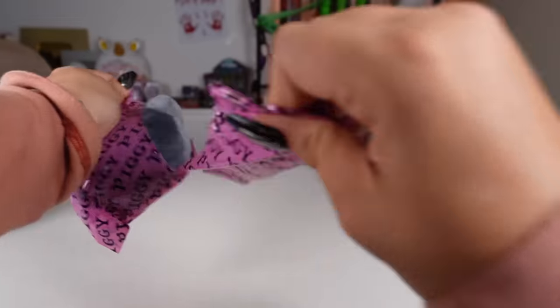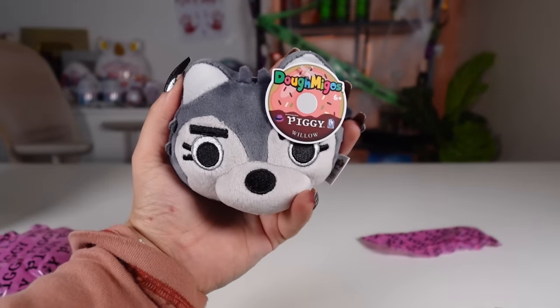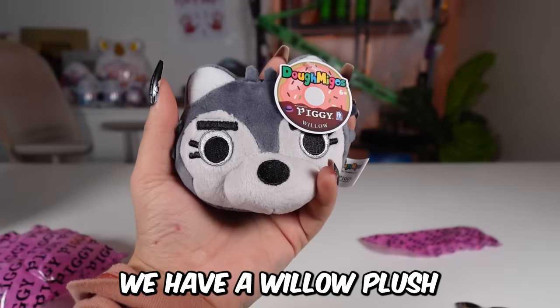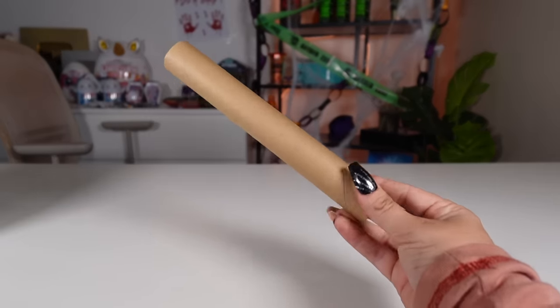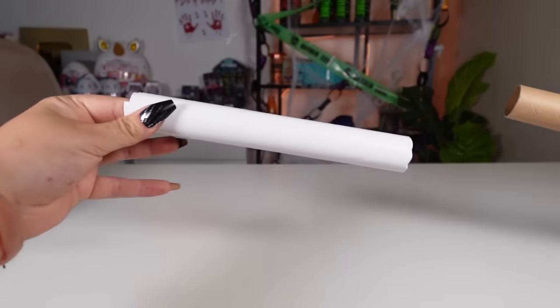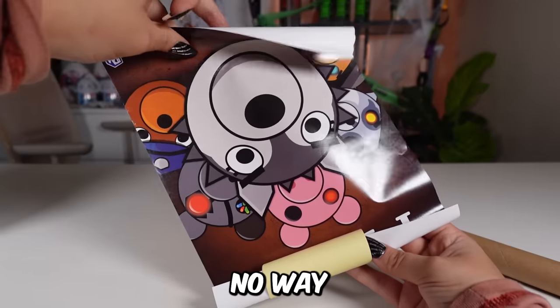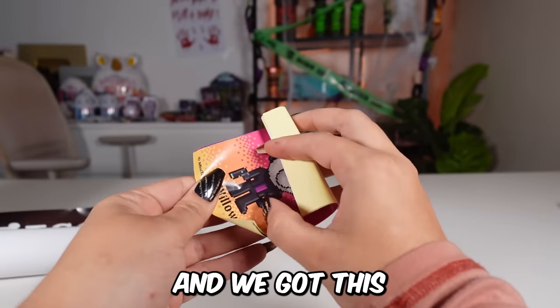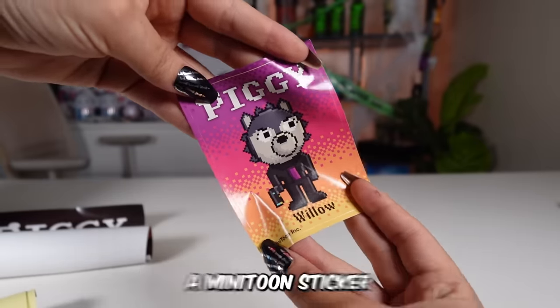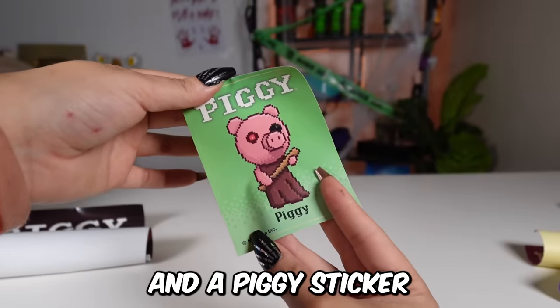Number 5. Oh my goodness. We have a Willow plush. It's so soft. And finally, number 6. What is this? No way. You guys, we got a piggy poster. And we got this. We got a Willow sticker, a Mini Toon sticker, and a piggy sticker.